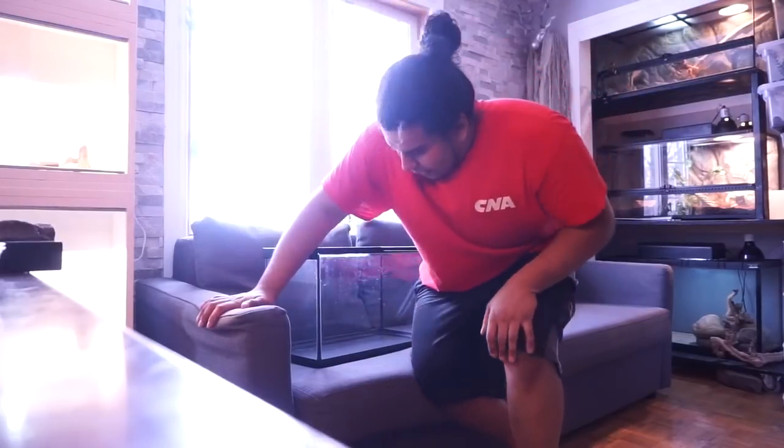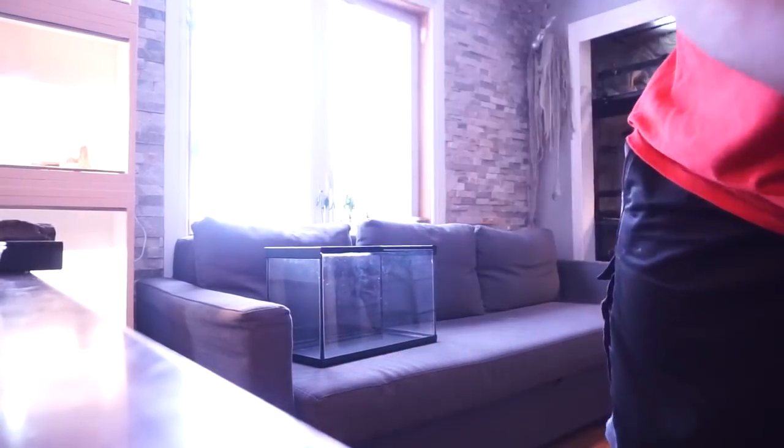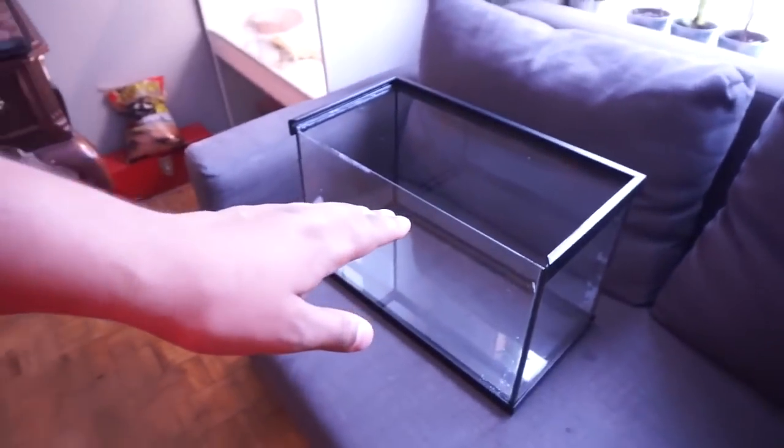Okay, so as you can see, I got this enclosure over here that I'm actually going to use to build this crested gecko enclosure. Now, the different types of things that I picked up for this build are right on this desk. As you can see, I got this, I got this, and more. When I'm building the enclosure, I am going to show you guys in more detail why I need these types of things.